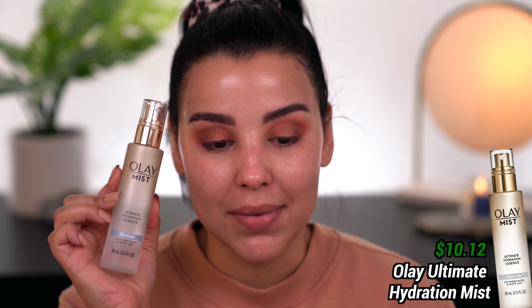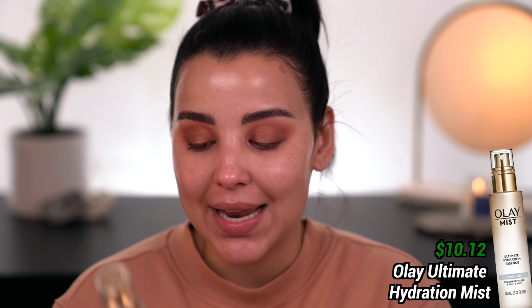This is the Olay Mist. It says Ultimate Hydration Essence. It's cooling, it has cucumber water and white mint. So what it does is that it absorbs quickly and refreshes makeup, leaves skin feeling refreshed and cool. You could apply before moisturizer, following makeup application, or anytime you need to de-stress. So I'm gonna put this on before makeup application, and I'll probably even put it on at the end too, because why not?